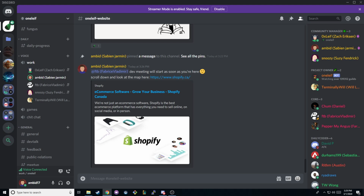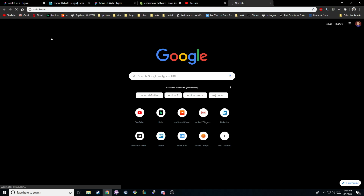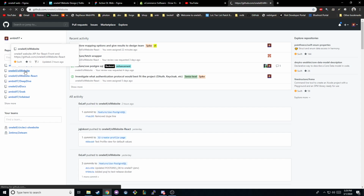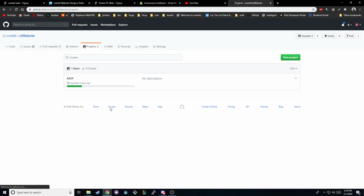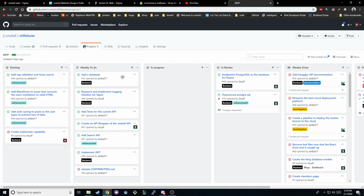Let me pull up the GitHub real quick. Which screen am I sharing? I'm sharing this one. I just want to look through the tickets real quick and make sure we're still good to get things done. Okay, so back end, we have to add a database, implement a logging solution, testing, search API, and I think Arik was looking into JWT but hadn't done anything with it. So I think our primary focus right now is setting up that subdomain for you guys to test and then getting the search API up and running.